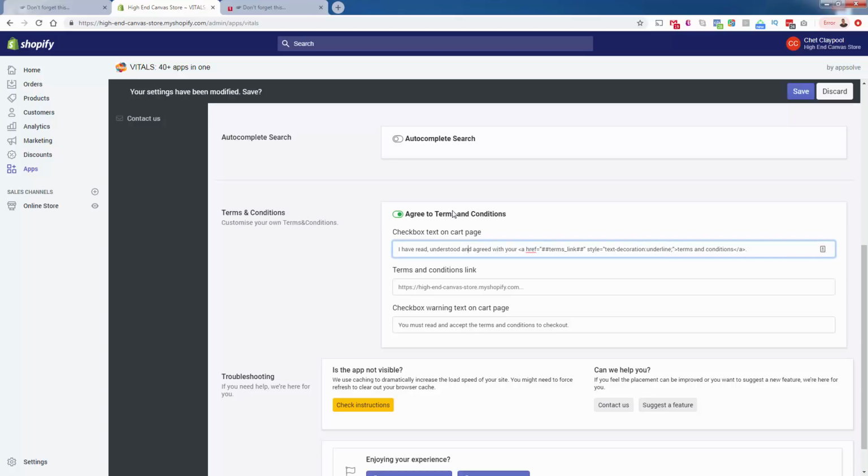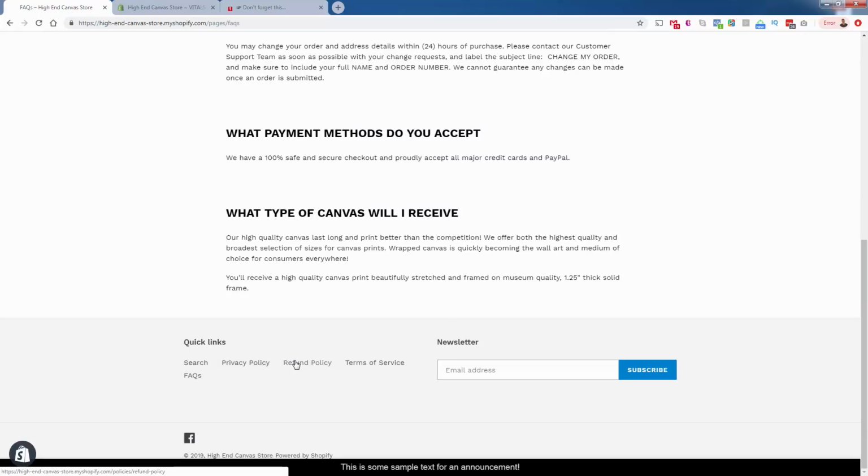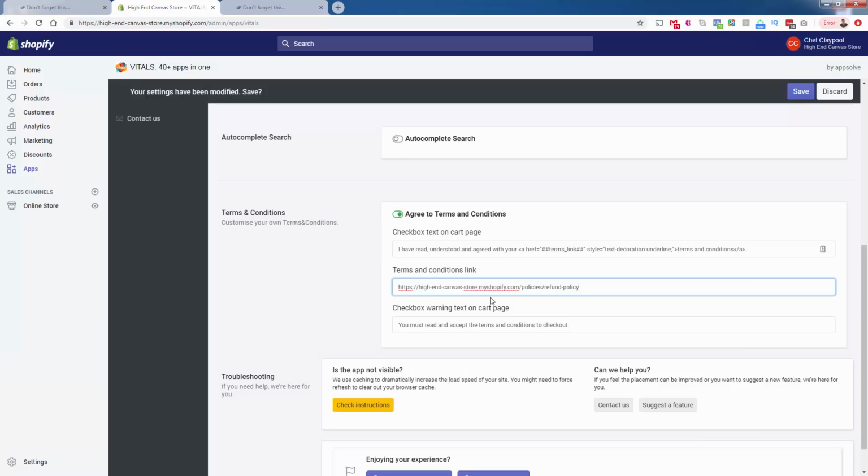You have another line of defense against your return policy. They say put your terms and conditions link here. I like putting my return policy link here. So grab our refund policy, paste it right in there, and we save that.